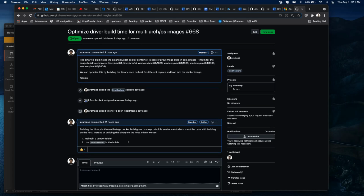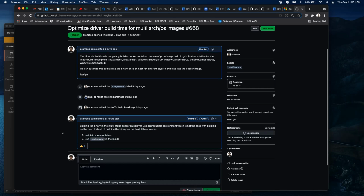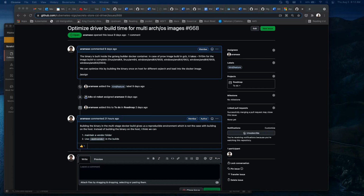I think that makes sense. Is there any, I guess, what do other projects do to make sure that it's always up to date since it's built outside? Yeah, so every time a go mod file is updated, they also update the vendor directory. So each change is updating the vendor and the go mod at the same time in the PR. Okay, gotcha.